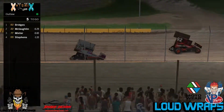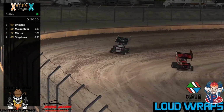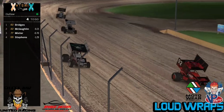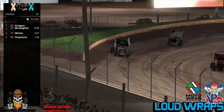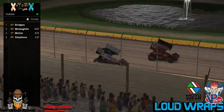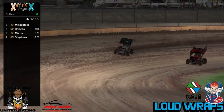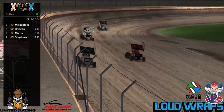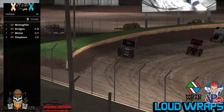McLaughlin jumping up to the high side here on the back straightaway. He's looking high through the turns, trying to carry as much momentum down the straightaway. Can't quite get to the outside of the 92 yet. But now they are side by side coming down the straightaway. 4 laps to go, coming to 3 to go. And McLaughlin is just gradually working his way into the lead. Not gradual anymore. Doug McLaughlin to the lead of heat number 2.